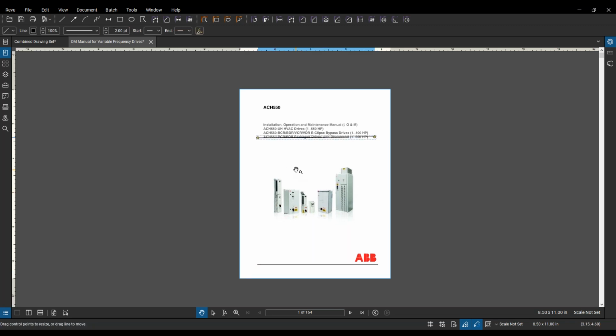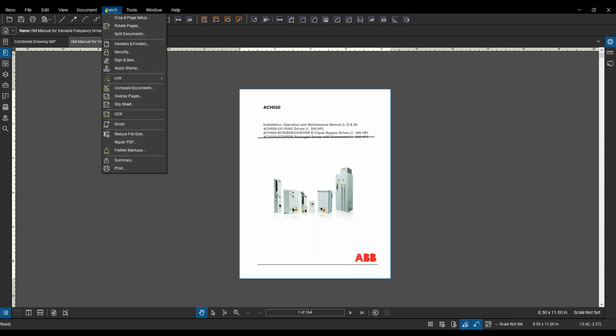So let's look at how we do that with our batch tool here. So usually if I'm going to apply the stamp across multiple pages, I'm going to try it out once just on one page so I can see what it looks like, make sure it's in the right spot. So I'm going to go to Batch, Apply Stamp.